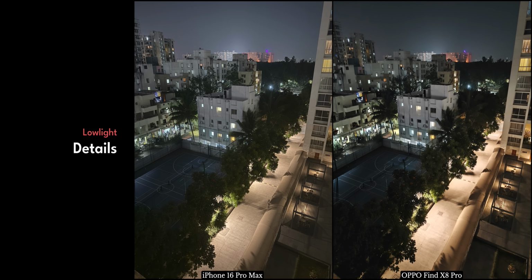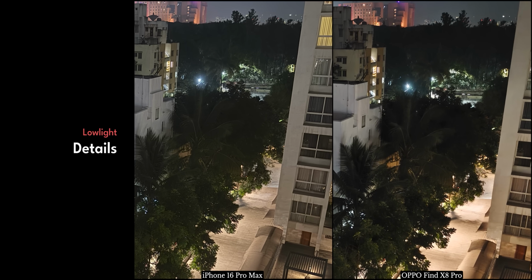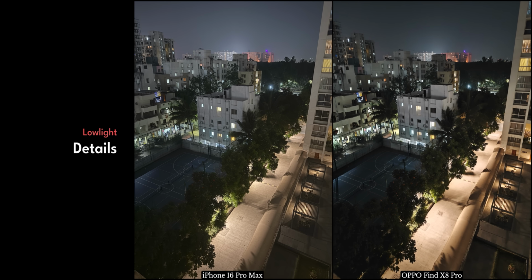Finally, in low light, I was slightly disappointed with the Find X8 Pro because it crushes the shadows a lot. In fact, the iPhone is better here, which is saying something considering the fact that the iPhone has never been the benchmark for low light photography, and therefore both OPPO and Apple definitely need to pull up their socks here.